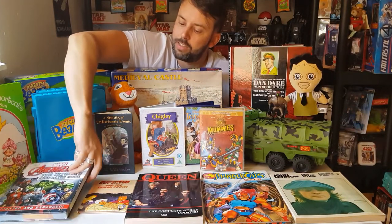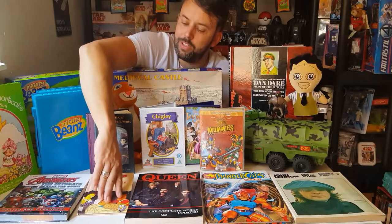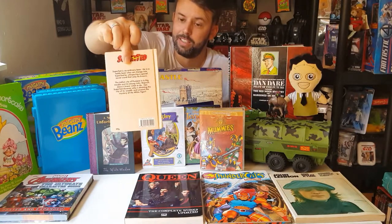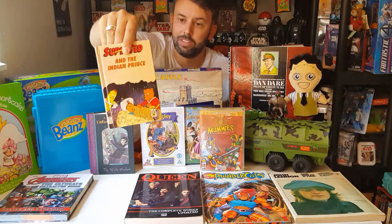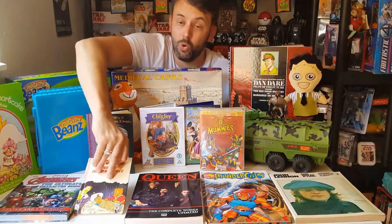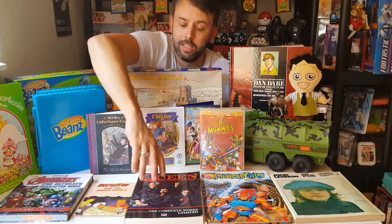And next to that, we have one of the old Carnival books, Super Ted. I used to have loads of these when I was a kid. Super Ted and the Indian Prince. Again, anything UK TV related, always worth picking up, guys.